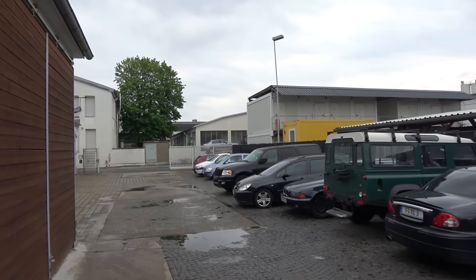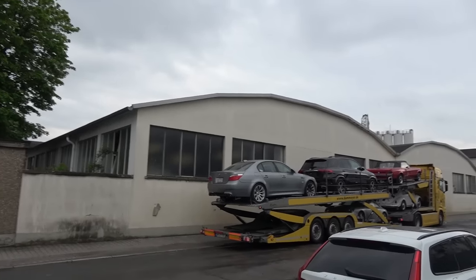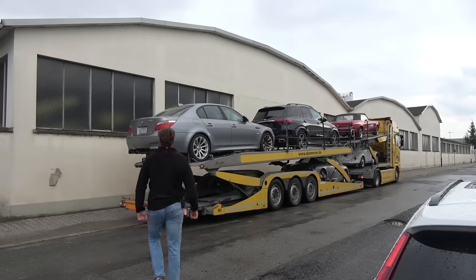There it is, boys. I can see it. The third is here. North Carolina. Even the plates are still there. That's really cool. Welcome to Germany, my friend. Welcome to Frankfurt. Sehr schön.